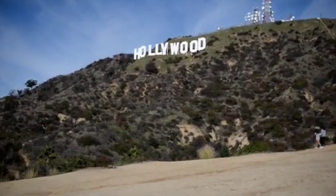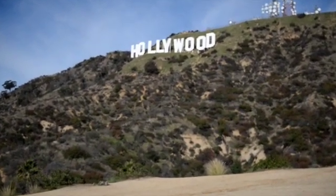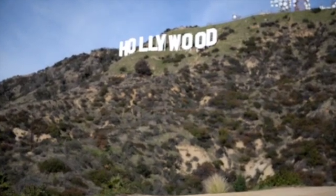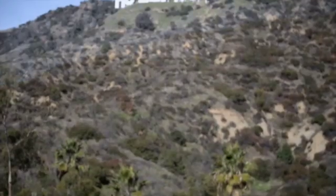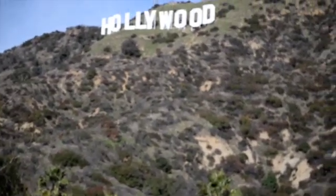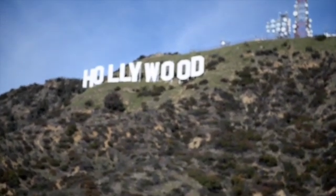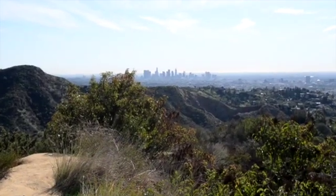Hollywoodland? The sign's purpose was to advertise the name of the new segregated housing development in the hills above the Hollywood district of Los Angeles. The sign was only intended to last a year and a half, but after the rise of American cinema in Los Angeles during the golden age of Hollywood, the sign became an internationally recognized symbol and was allowed to stay there.